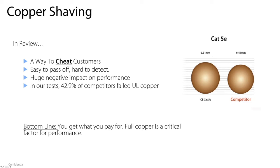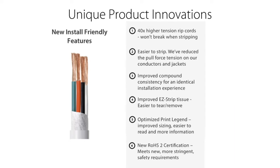We're talking about just a little bit of copper. When we look at 6A pricing, ICE is very competitive, but some of the competitors out there, and we're not talking about Belden or Liberty, those guys are okay, but some of the local companies you run into, they shave down their copper. We did a test and 43% of the competitors that we looked at had shaved down their copper. So not all Cat 6A is rated equal.